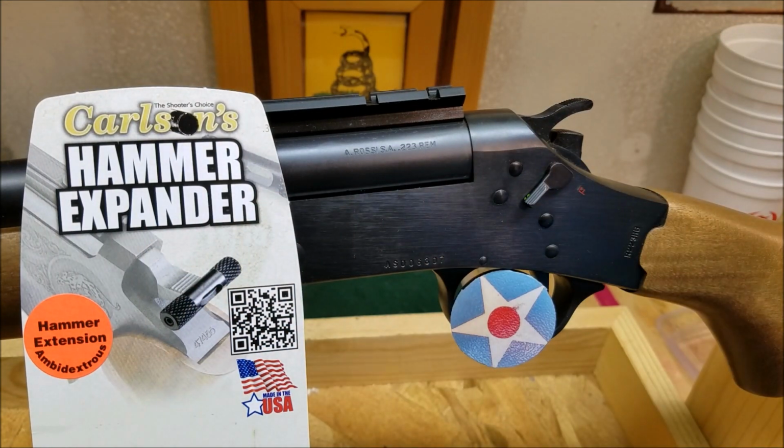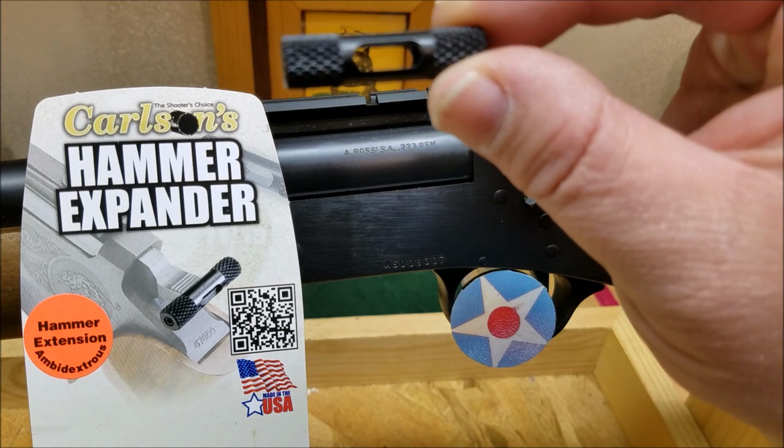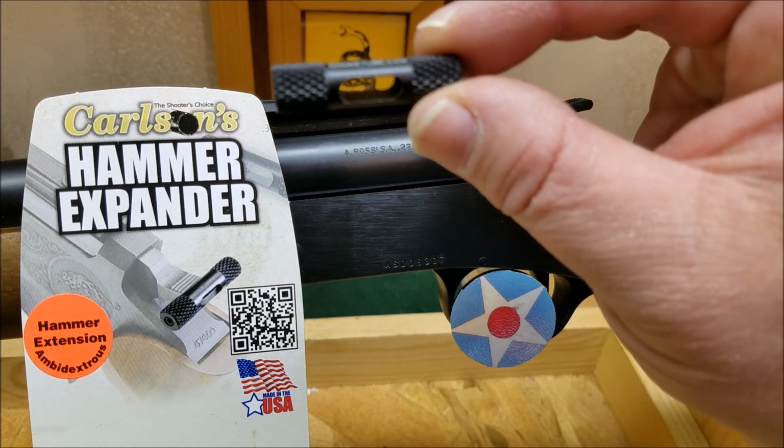All right, we are in the shop here, and first things first, let's go get this hammer extender on here. There it is there. You can see there's a slot there that the hammer goes through.